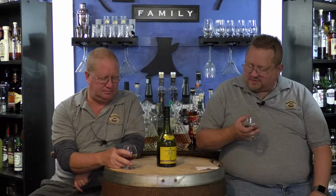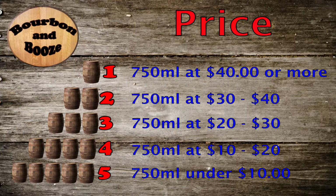And we can go like this. Swirl it. It's 80 proof. It's a Spanish brandy, Torres is Spanish. And at Total Wines and More, it's quite spendy, so I'm not sure this is for the common man. It's $15.99. So that'll give it a 4-barrel. Quite spendy.